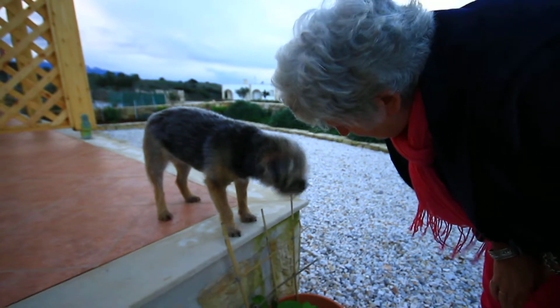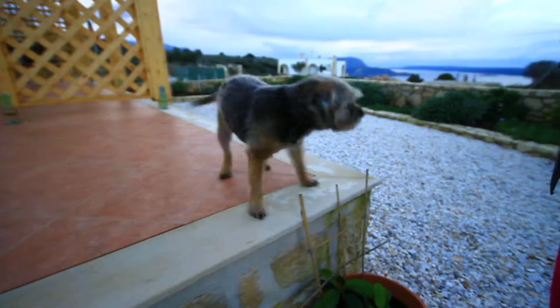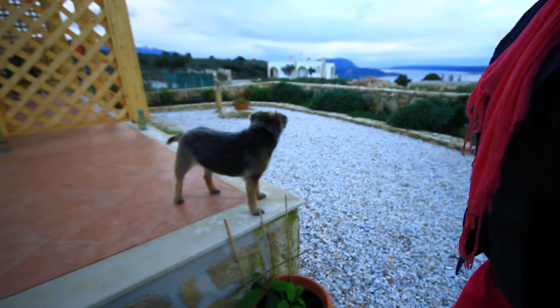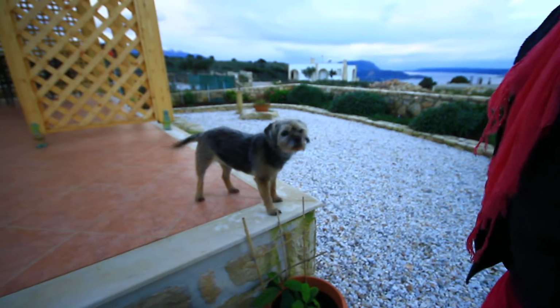You're not supposed to eat. Absolutely not. No. You've got to keep the squirrels away, haven't you, Megan? Yeah. Where are those squirrels, Megan? Where are they? You're not performing, Megan.